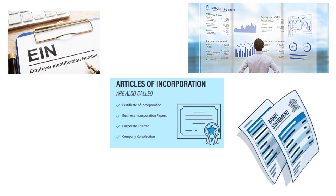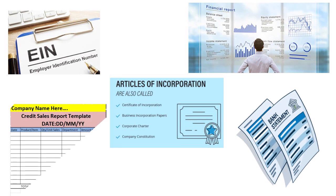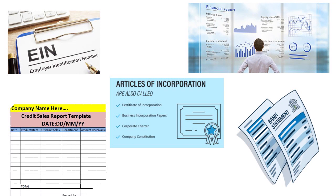Also, you need to have your bank statements. That's very important. Your credit card sales reports are critical also, because again, when we speak about a large no-doc business loan with EIN only, we have the element of predictability. Because you have no documentation, the lender has to base his or her underwriting on predictability. And the only place where they can find predictability is in sales.